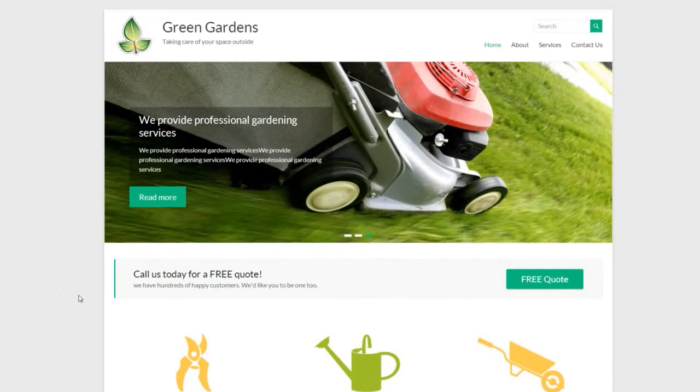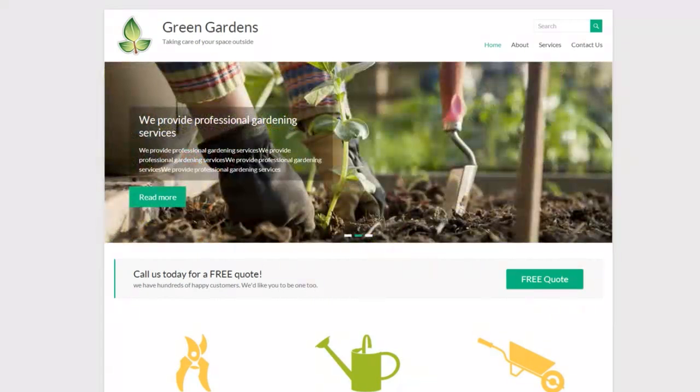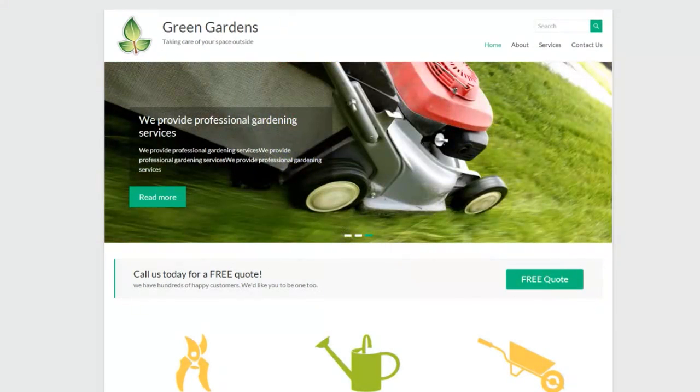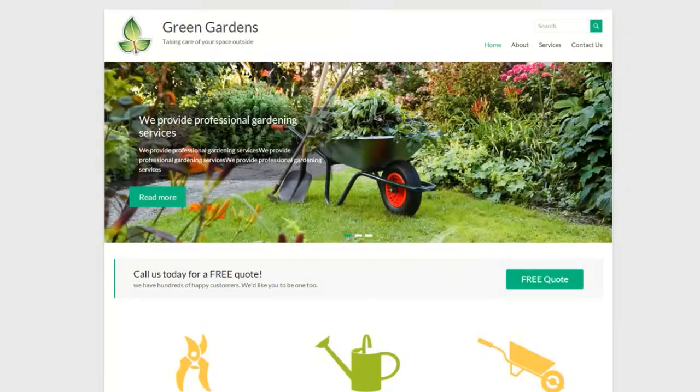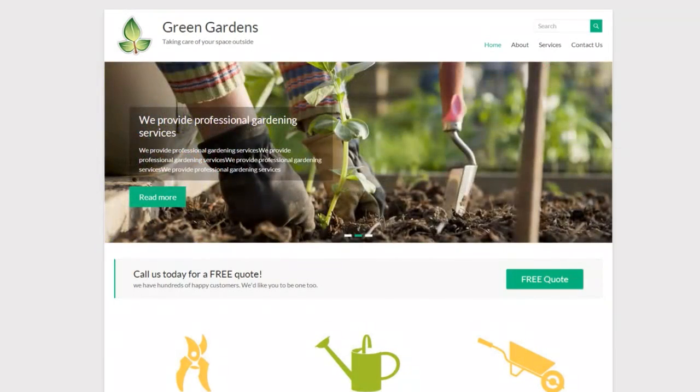Okay, so we've got the WordPress website up in front of us now, and this is the website that we're actually going to be designing today. And as you can see, it's for a company called Green Gardens, taking care of your space outside. It's actually for a fictitious garden maintenance company, and hopefully you agree it's a really nice fresh looking site. It's a pretty cool theme, and as I said before, it's a free theme, so we're going to show you how to set all of this up using WordPress, and it should be pretty straightforward.